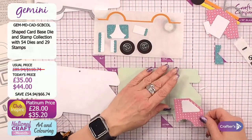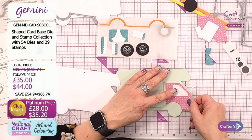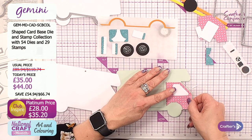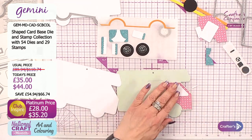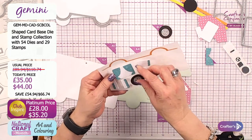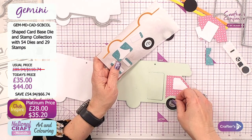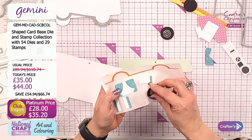Again, I'm going to come in and just trim, and everything fits into place. It is the finest of details, Craig. Absolutely phenomenal die set. Then I'm going to start building up. Let's pop on my wheel trims there. So come into the wheels. We'll centralise them so that green is showing as well.